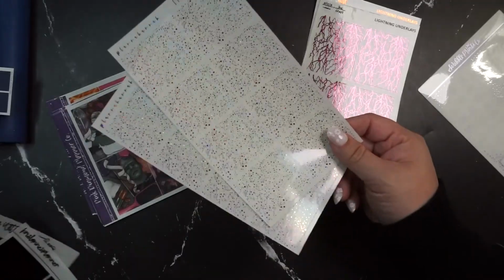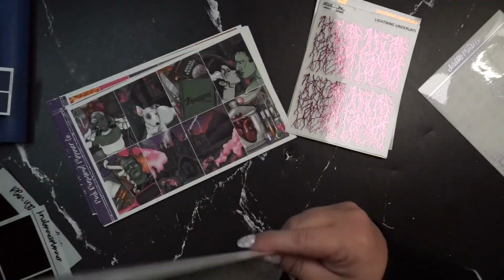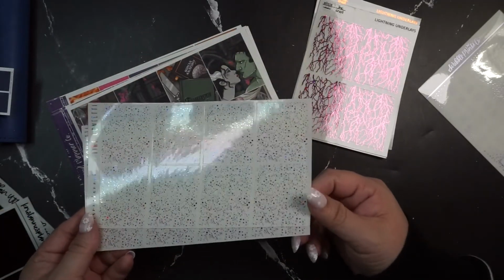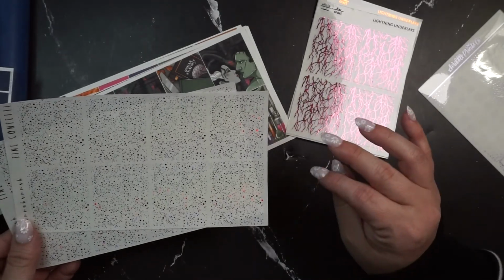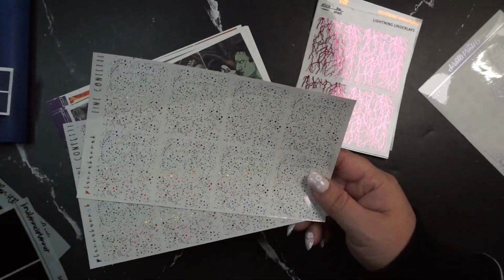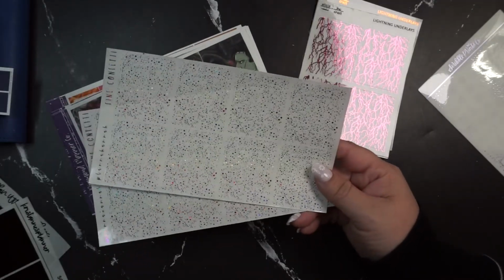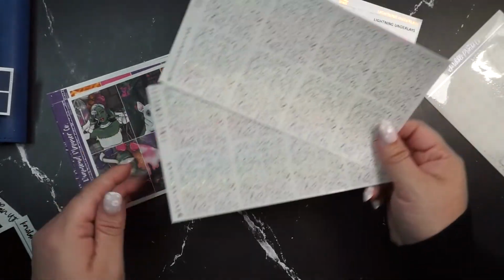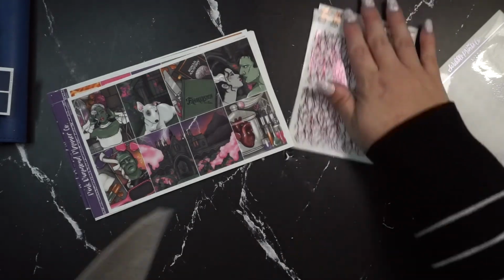And even though these are rainbow, when I did my testers for this combo, you couldn't really tell that it was rainbow when it was under the lightning underlays. It just kind of looked like a little extra pop of razzle dazzle, which I'm going for. So I think that's really pretty together, and it kind of pulls in the rest of the colors in the kit as well. So that is everything for this lineup.